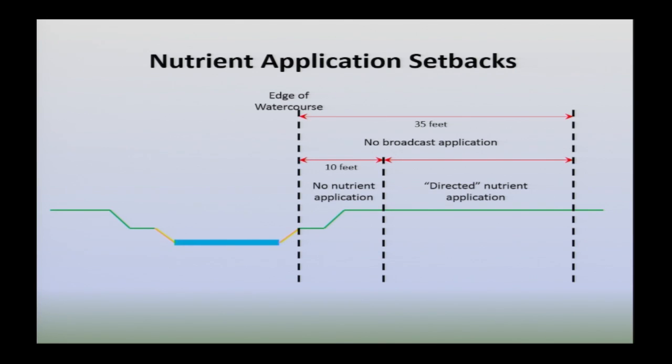If you have to do it, this gives you a little visual of how we're measuring. It's not necessarily always from the top of the bank.